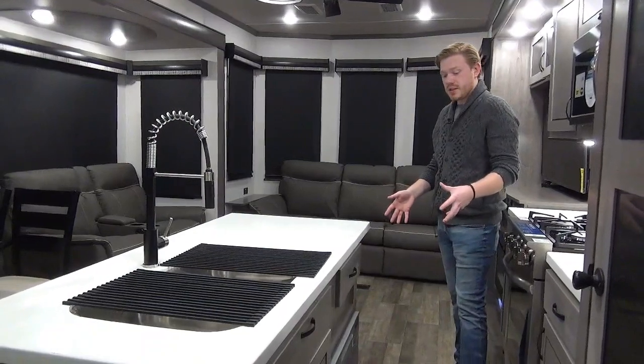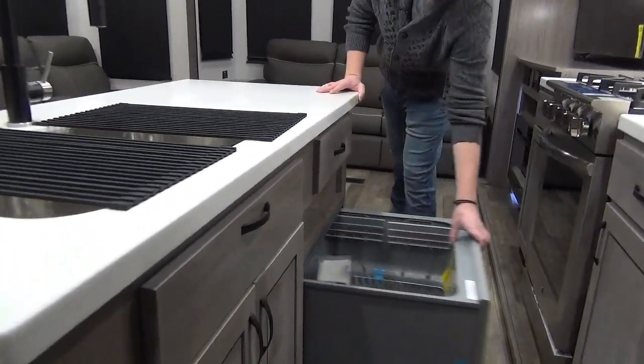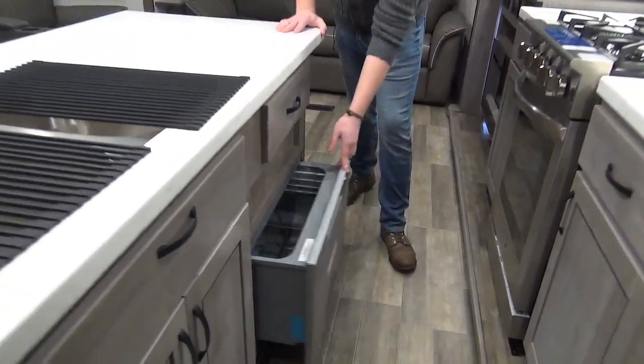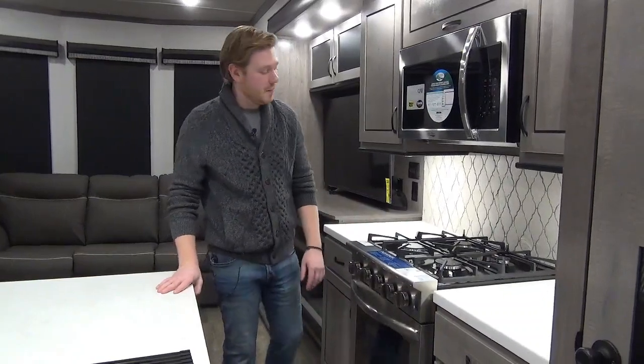For the rest of the storage in the island, you can see they've converted some of it to a dishwasher drawer. That's right, it doesn't get much more residential than having a dishwasher inside your camper. I don't recommend putting a lot of food into the dishwasher. You want to make sure most of that's off, but otherwise, what a great feature to have for full-time camping.